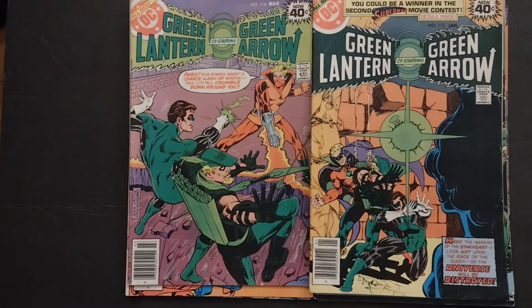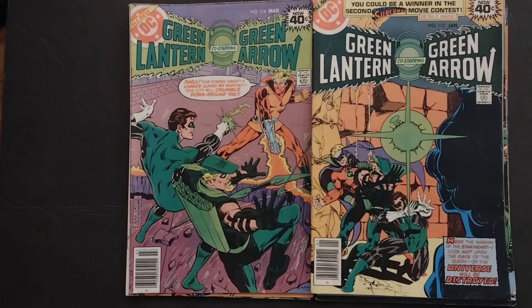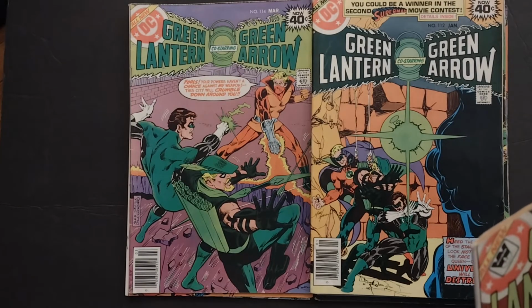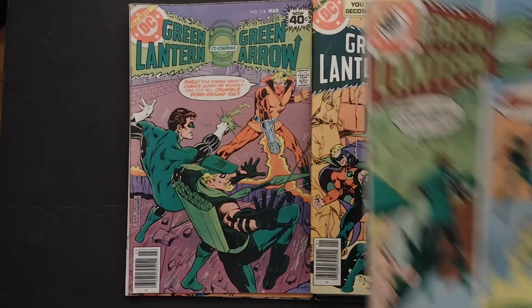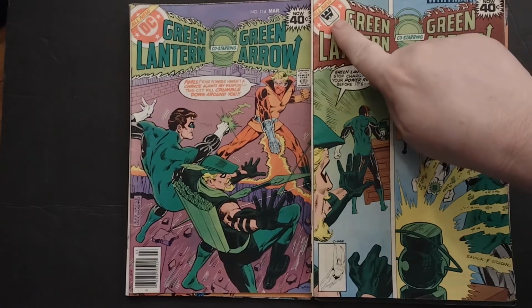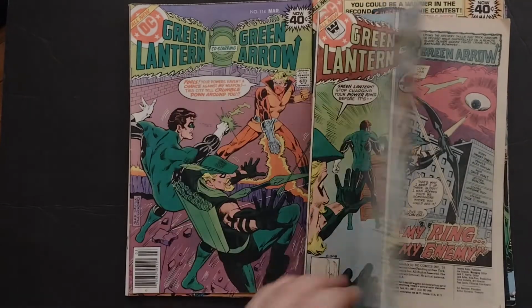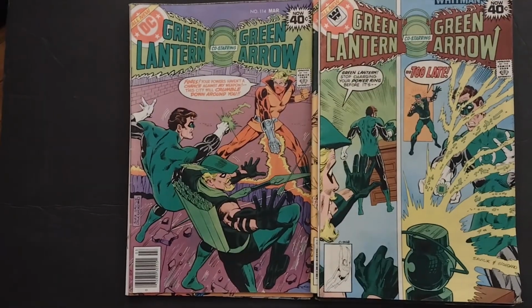I was a huge fan, or I am a huge fan actually, of just the team up between Green Arrow and Green Lantern. I always thought they played well off each other. Oh man, you got the Whitman variant too. So you can see like the Whitman variant. That's issue, let me see, it's 116, and I believe this is 117.